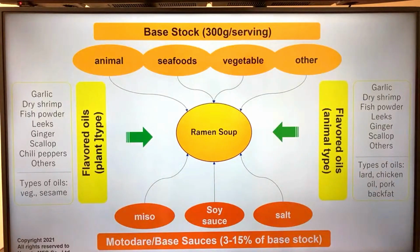So we'll be assembling the soup component, which consists of these three things, when we're talking about a hot soup noodle dish. Basically the base stock could be made of animal type ingredients, seafood type ingredients, vegetables, and other types like fruits and other ingredients. That's the base stock, and it's usually 300 grams per serving. And we add tare, what we call motodare, base sauces, which is maybe around 3 to 15% of the base stock weight.